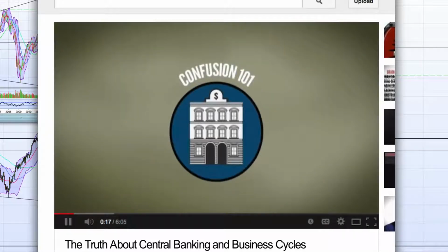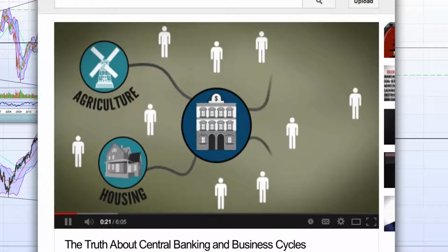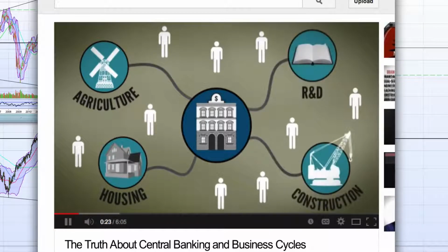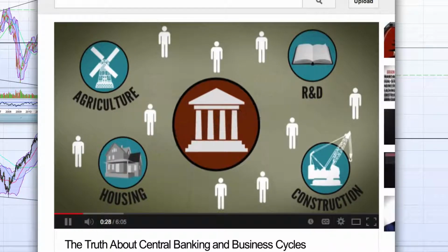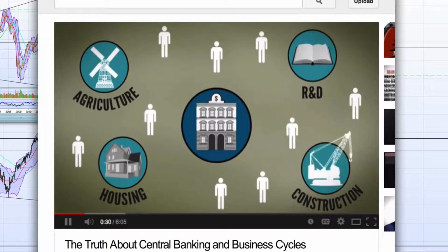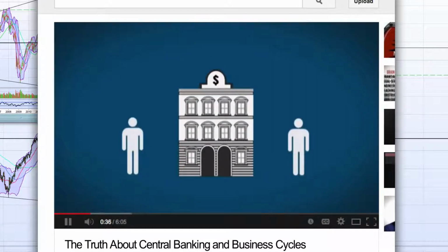It doesn't need to be. Banks provide an essential service in market economies, and when governments create a central bank, it throws a wrench into everything. To understand the problems with central banking, we first need to understand what banks are supposed to do in a free market. Simply put, banks coordinate people's plans, the plans of savers and consumers.